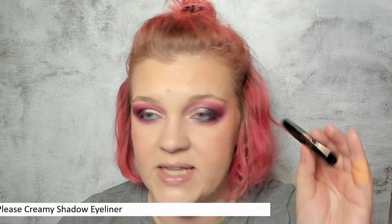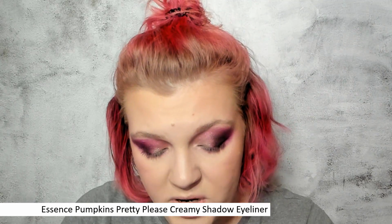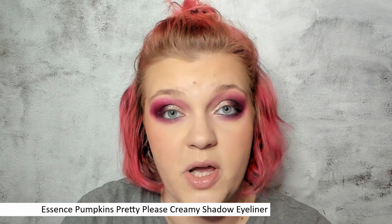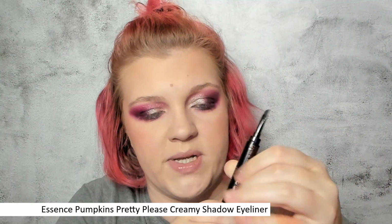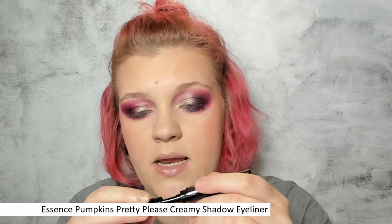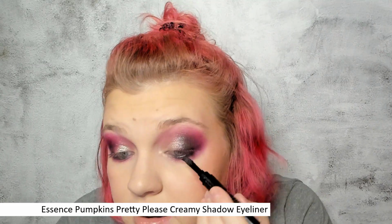Now for the liner. This is the fairly new Essence Pumpkins Pretty Please. It's from their Halloween collection, and this is a creamy shadow eyeliner, which you could have seen in my favorites video. That's how much I've been using it, that it made it to the favorites video. So just to recap, you have a brush on one side and you have a liner in the lid, and just dip it in and you go. So I'm just gonna do a very little smoky liner.